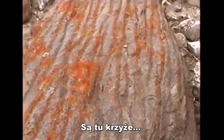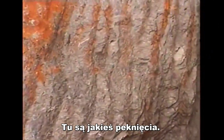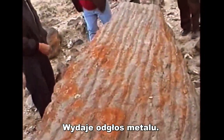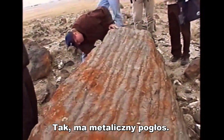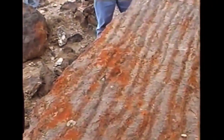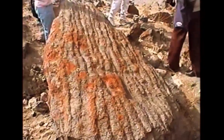That is a cross. What? That is a cross. There you go. That is incredible. It has a very hollow sound. Very hollow. It sounds like metal. But that's just its harmonic ring. Right. Yeah. Harmonic resonance. You're right. But not many stones do that. That's true. With the sun coming out.